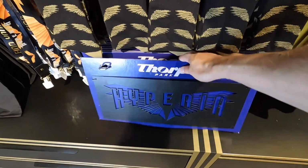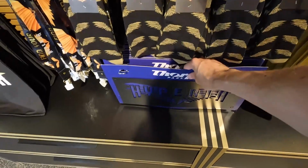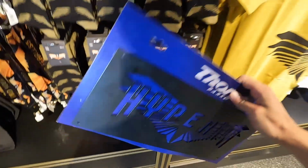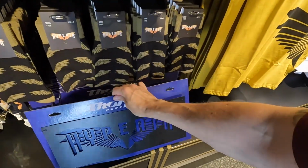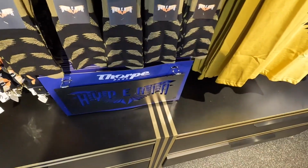Yeah, I like that. Not quite sure how much that is though. Is it on the back there? Can't see a price for that one. It's pretty cool though. Hang that in your living room.